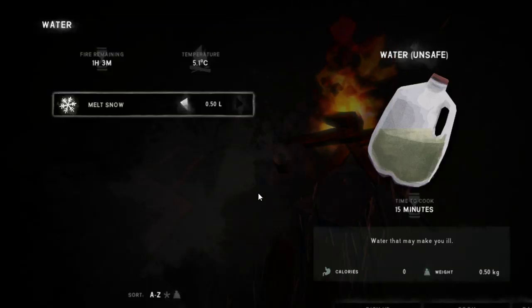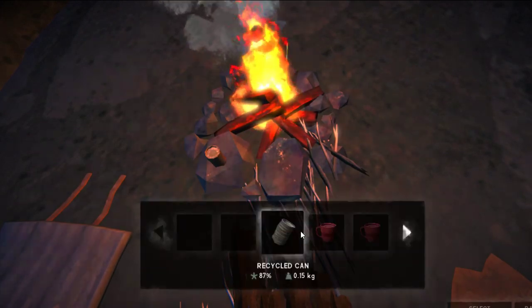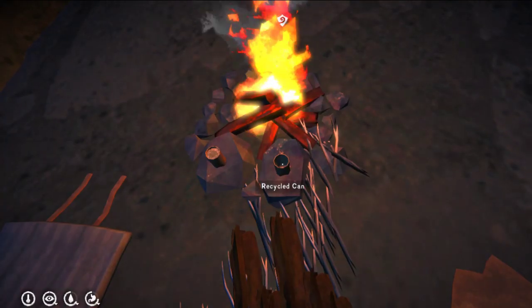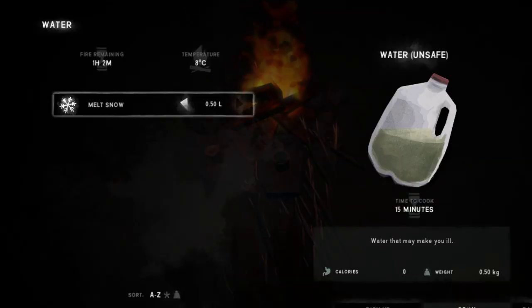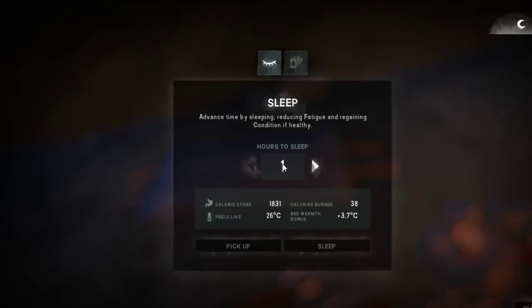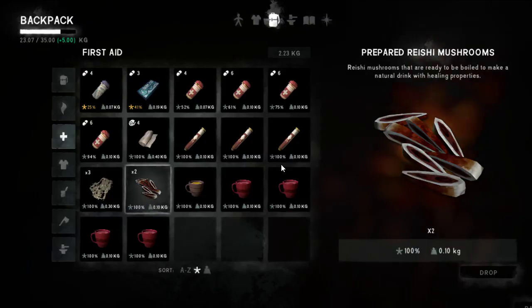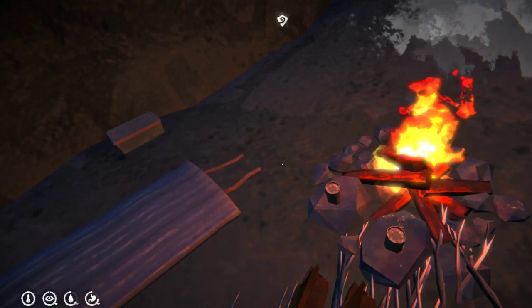water, cook. Water, I said. Cook. 15 minutes, 15 minutes. Sleep for an hour. Okay, I'm not tired enough. Okay, research for an hour. Tools, books. Oh, I put them in here, didn't I?